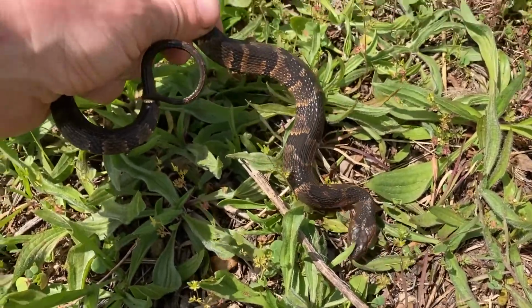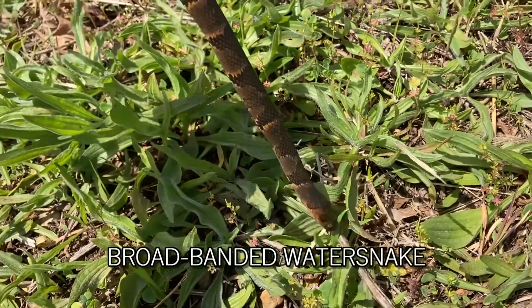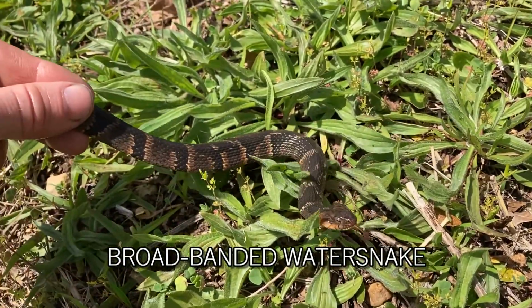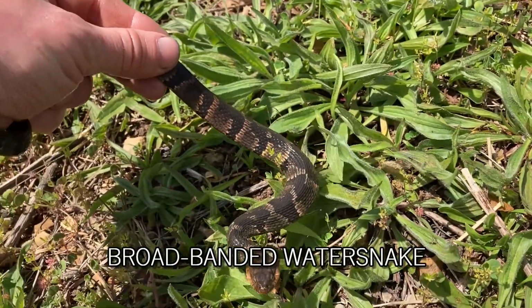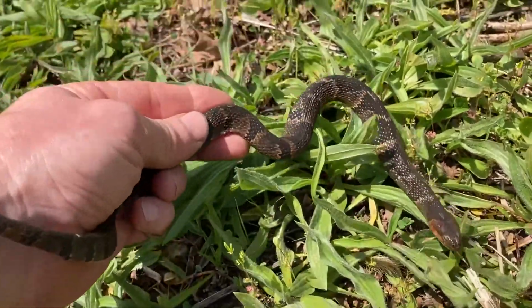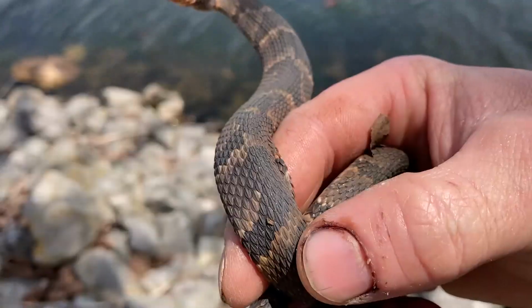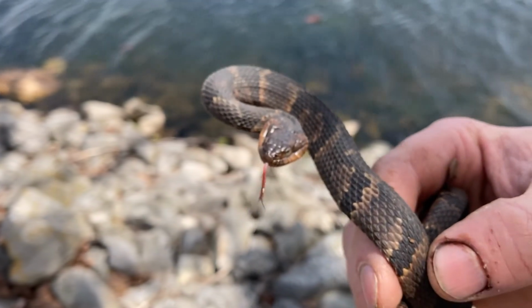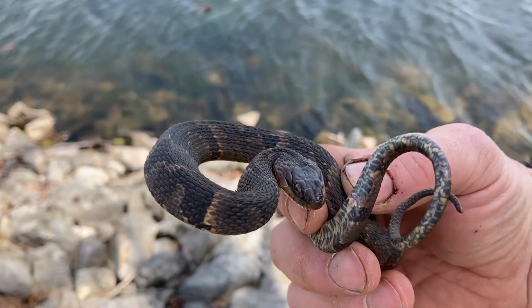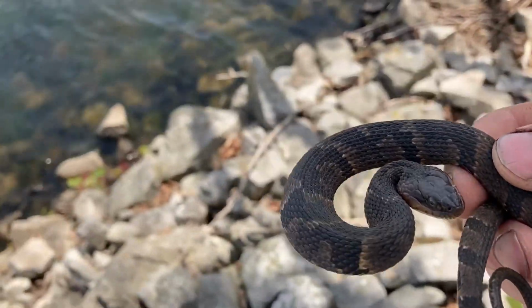All right, I just caught a little broad-banded water snake. Saw him foraging along the shore on the ends of the rocks. Had to sneak down there while he was underwater and reach down and get him. It's a pretty snake, man. I love the pattern on these guys. All right. He got me a few times, but I got a few pictures of him, so time to let him go back to what he's doing.